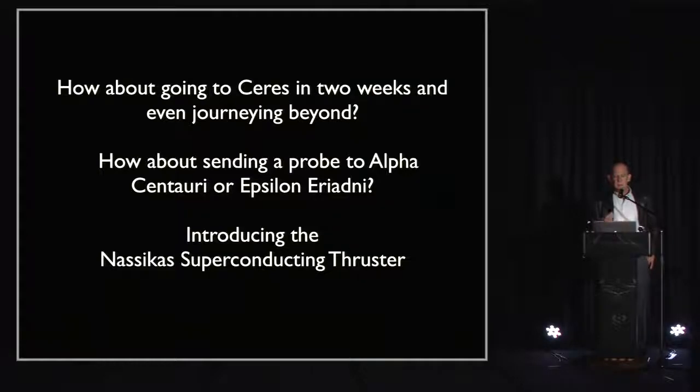So now I'd like to suggest, how about instead of taking 7.5 years to get there, going there in 2 weeks, or even journeying beyond? Suppose we send a probe to Alpha Centauri or Epsilon Eridani. I'd like to introduce the Nausicaa superconducting thruster.